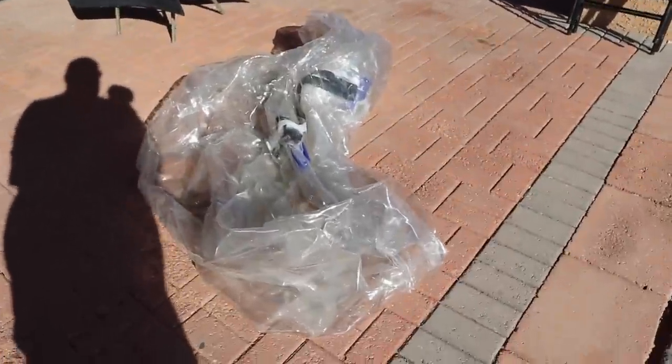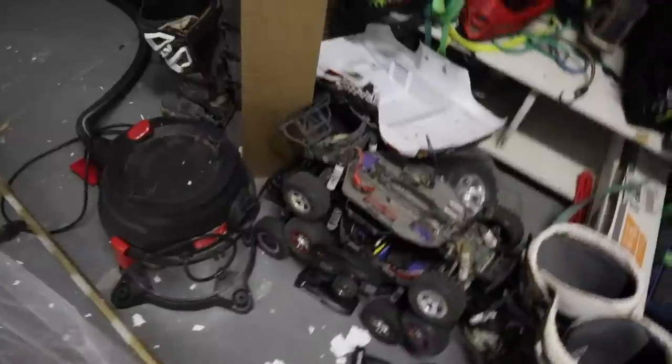So we gotta get this thing filled up. I gotta get the family all together. Oh yeah, the RC cars aren't even ready right now, so we gotta get those ready too.